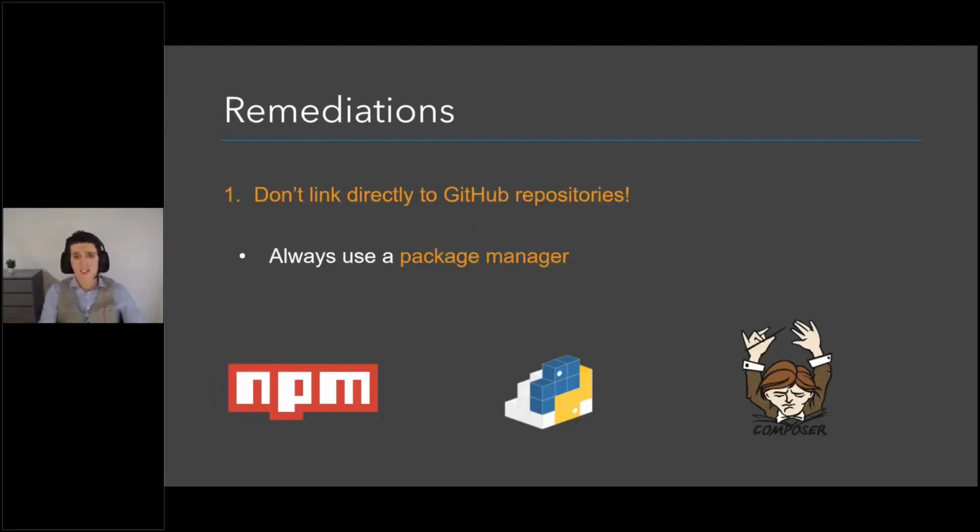If you're currently the maintainer of a project, open source or private or whatever, I highly recommend you go right now after this talk, look through your source code, even just a search for github.com, and try to see if you're linking to any GitHub URLs. And if you are, you might be vulnerable already to repo jacking if those usernames can be reused. So just don't do it, and that's the easiest way, right?